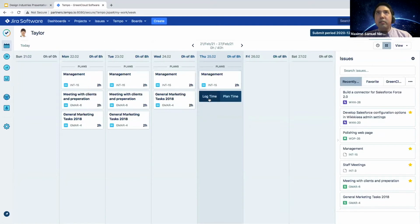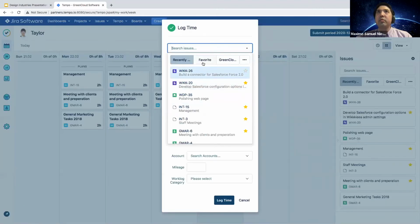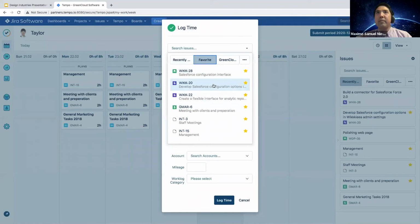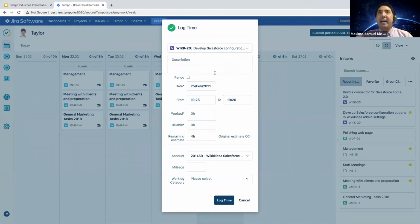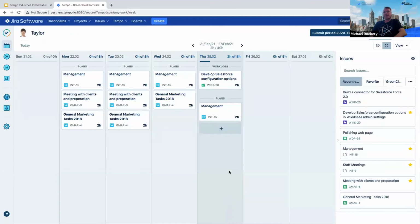So there's a few ways. First off, you can go to the date, click log time, and search the issue that you're trying to log on. We have different types. So hey, if you always work on the same issue, then you can have it in your favorite tabs. Click it. You can add a description if you so desire, and the time, the amount that you worked. Let's say we worked 2 hours on this, and then you can log your time. And always update the remaining estimate, please.